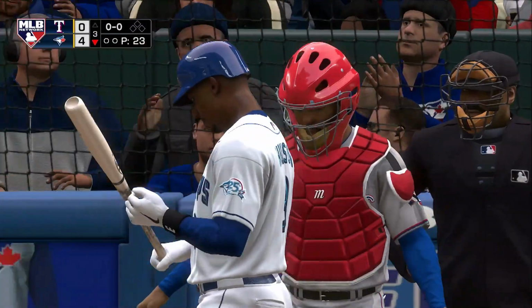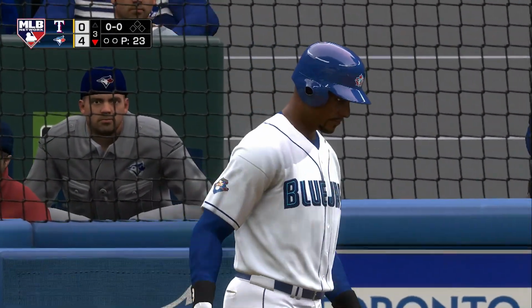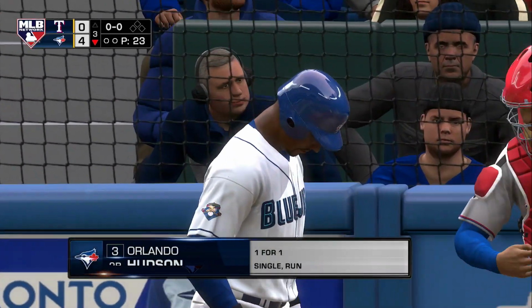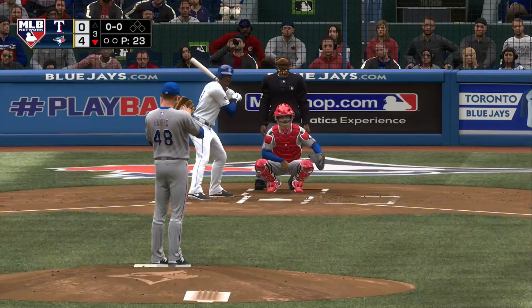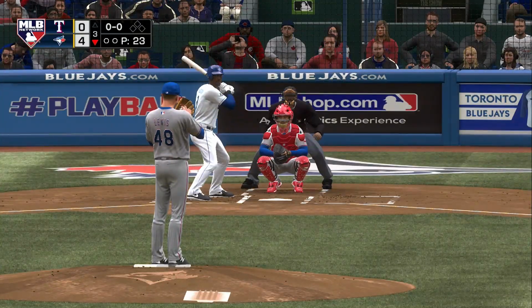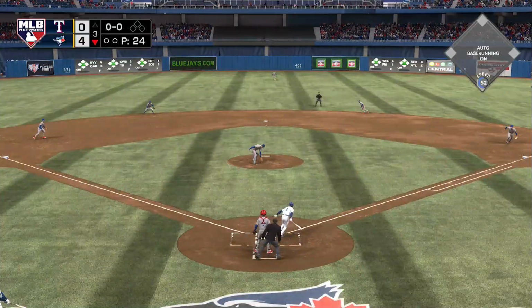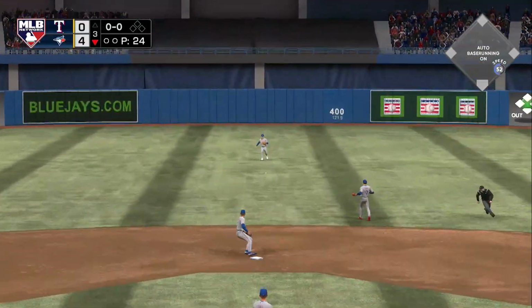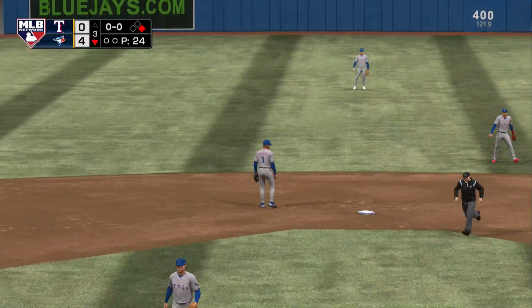Hudson. Digging in will be Orlando Hudson. He singled in his first AB. Pitch on the way. And he puts it on the ground to second. And that's a base hit. So a little first pitch swinging there as he's on to kick off the inning.